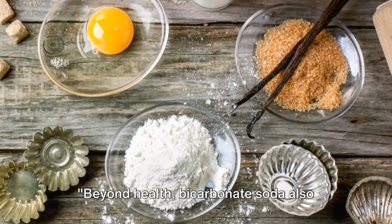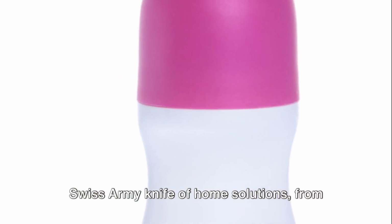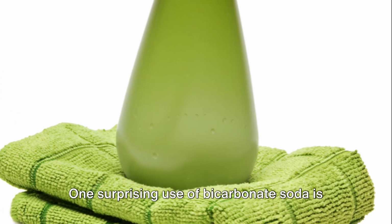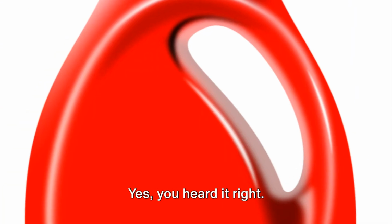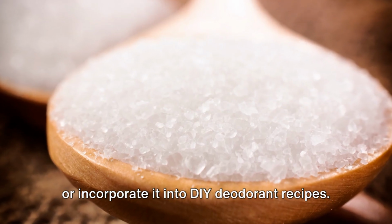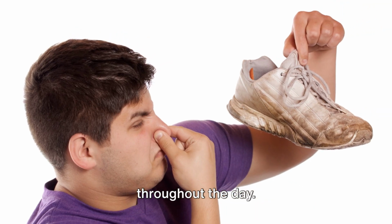Beyond health, bicarbonate soda also shines in the household. This versatile compound is a veritable Swiss Army knife of home solutions, from personal hygiene to cleaning and beyond. Let's delve into a few of its remarkable uses. One surprising use of bicarbonate soda is as a deodorant. Yes, you heard it right. Some people apply it directly to the skin or incorporate it into DIY deodorant recipes. Its natural ability to neutralize odors can keep you feeling fresh and confident throughout the day.